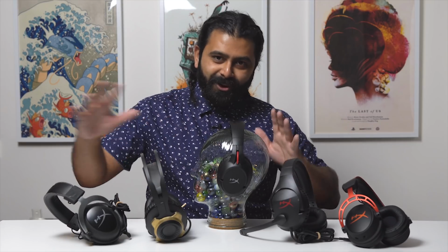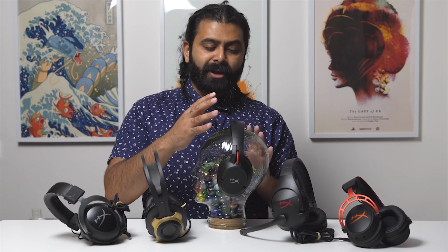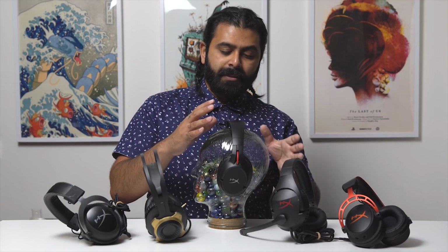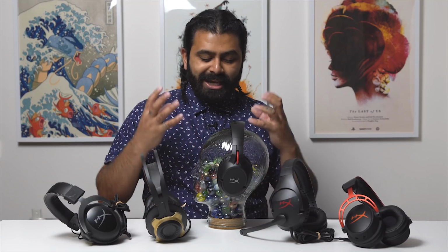And then you put that all in a mixing bowl and you make it wireless, and you get the Cloud Flight, which you have here. And you can see how the Cloud Flight is very similar to the Stingers, but it just has a slightly larger headband, slightly better built in a way, but has the same plushness and the signature padding and everything of the entire range from HyperX, which is pretty impressive.